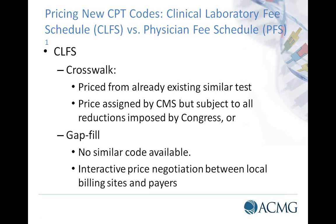All right, so when a new CPT code comes along and is approved, it then goes into a process that spins right out of the AMA panel. The first decision is really, is this service that's been proposed to get a new CPT code going to go on the clinical lab fee schedule, or is it going to go on the physician fee schedule? If the decision is made to put it onto the clinical lab fee schedule, then the process by which a price is set for that particular test is done one of two ways.